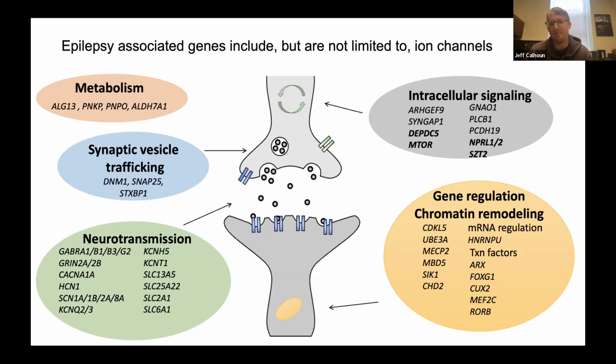And so the niche that I'm hoping to develop is working on these non-classical, non-ion channel genes. The group of genes that I'm going to talk about today are a subset of the intracellular signaling group, including these four genes and others, which I'll show in a little bit. These are all part of the mammalian target of rapamycin signaling pathway, or the mTOR pathway. And because they're all in the same pathway and they all cause genetic disorders, they're lumped into this group of mTORopathies.